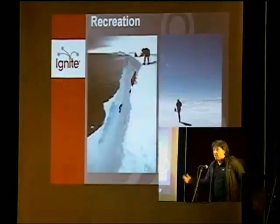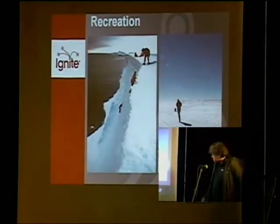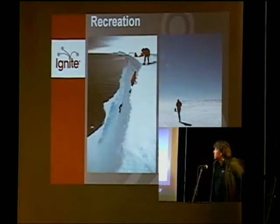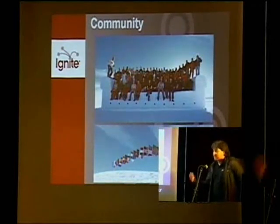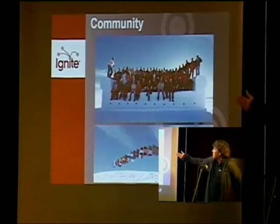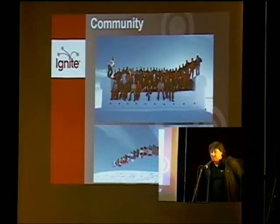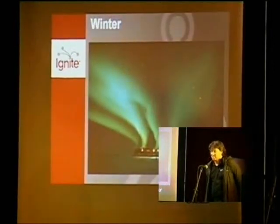So you need something a bit more long-term. When you're down there, the recreation: this is ice climbing, running. There's also trips to see the penguins, and you just make the most of being down there. You're not going to survive down there, really, without a good sense of community. And that's our Christmas photo. That was the entire team down at the Halley base. There's also a good sense of community with other nations, even Argentina, who are our political enemy.